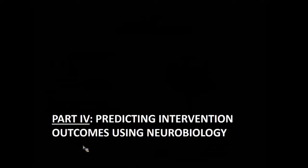So why might that be important? We're going to shift gears a little bit to the very last part of the talk, where I'm going to be talking to you about intervention. Remember, I told you that we wanted to talk about whether academics could actually be predicted by academic development, could that be predicted by brain development? So in this study, we looked at that very question.